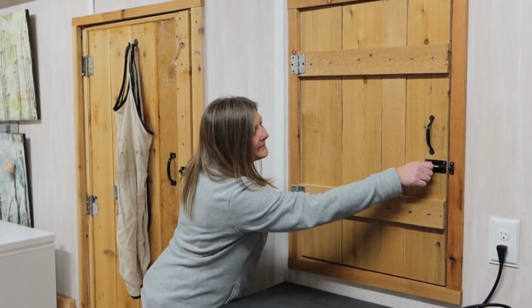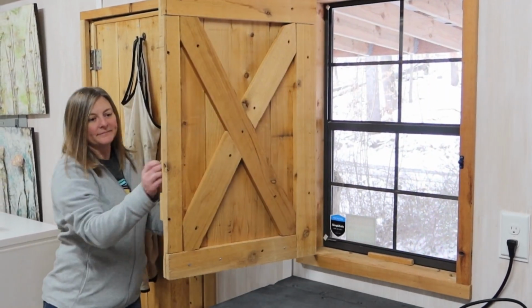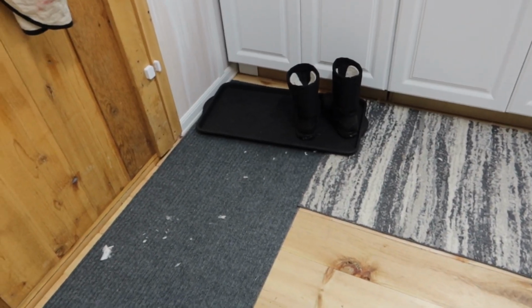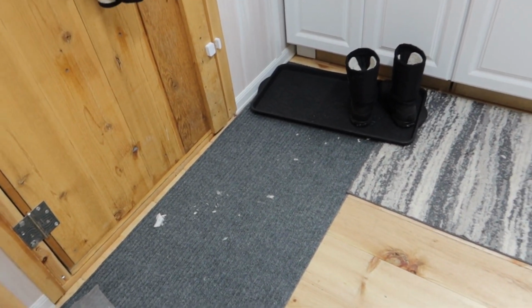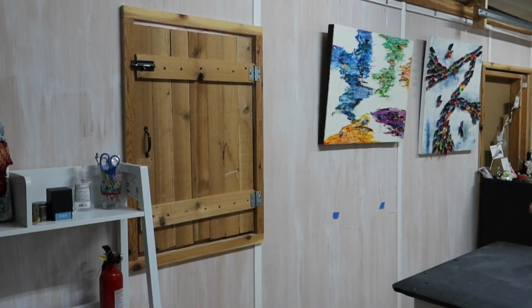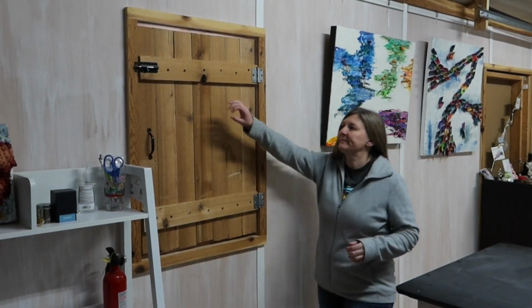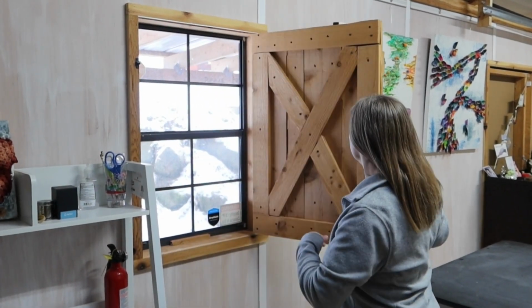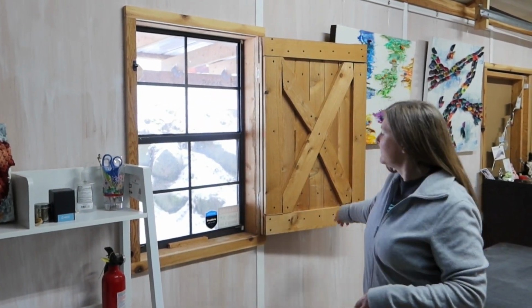Welcome to my studio in wild and wonderful West Virginia. Because I walk over here every day, I needed an area to drop my boots and muddy shoes. The previous owner had these wood shutters that cover the windows, and I love them. It's kind of a ritual every day to close them up every evening and open them up every morning.